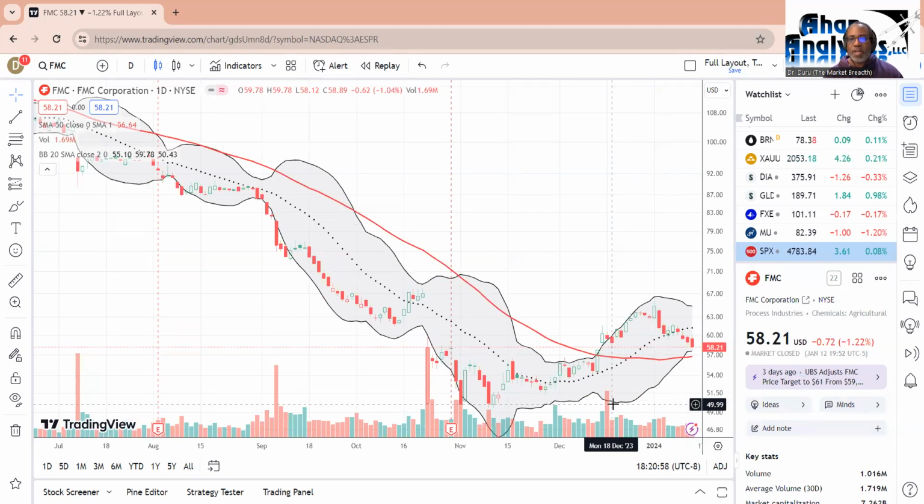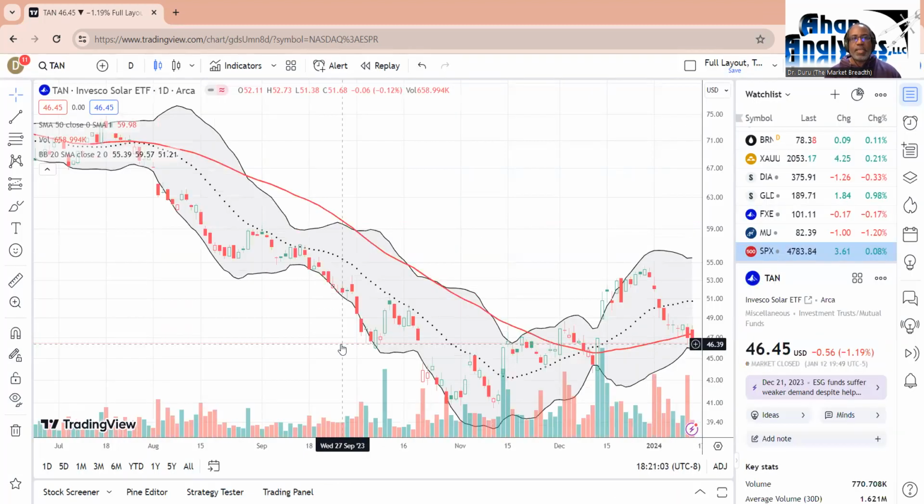All right, let's take a look at the next one, which is TAN, the Invesco Solar ETF. This one is a fail because it has confirmed a 50-day moving average breakdown. Actually, I shouldn't say also failed. The last one, FMC, was failing. This one is a fail because it has completely reversed the gains from the breakout in mid-December. So I did not invest in TAN, as I mentioned in that video.